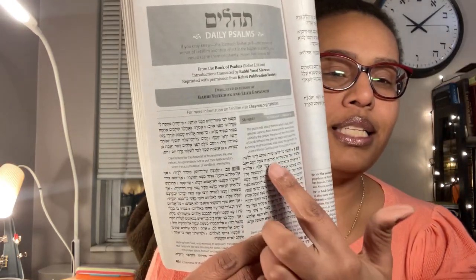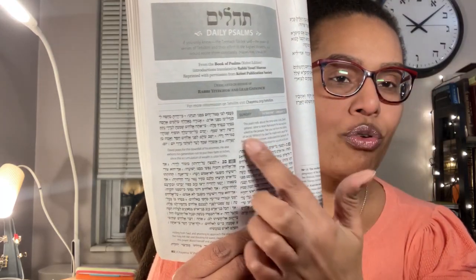The next section after that is the daily Psalms section. This is for the most part completely in Hebrew. But what they did, each one of these are Psalms. They wrote a little summary on what that Psalm is about and give you a little focus on it. So that's the daily Tehillim section, Tehillim Psalms. After that, you get something from the, let's see, this is from the Tanya.